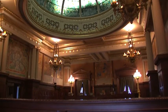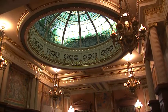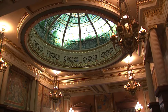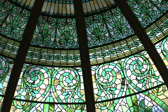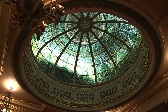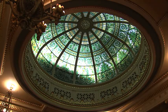This is a phenomenal room. It is beautiful. So how long do you think it took for the artist to create this stained glass dome? You know what? We don't know. We do not know a lot about the stained glass dome, except that he was from Pennsylvania. And this dome was supposed to go into the house ceiling, but it was much too large.